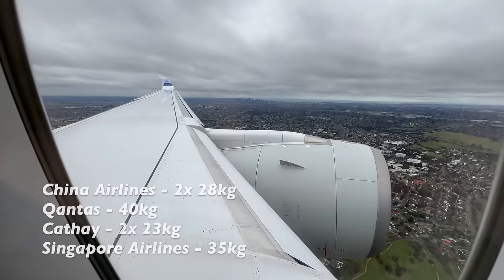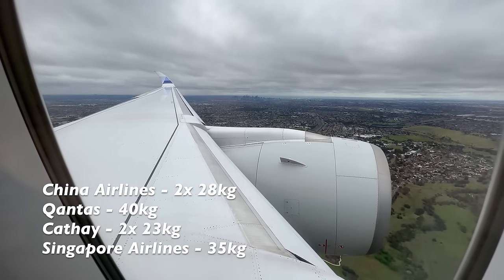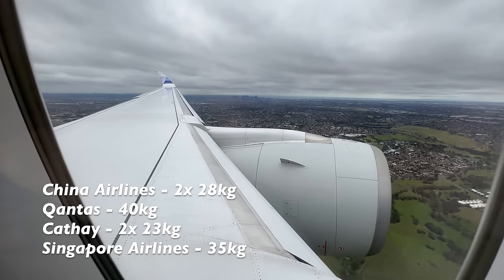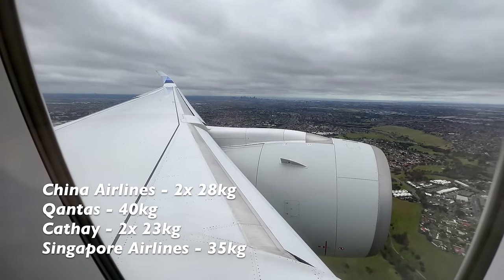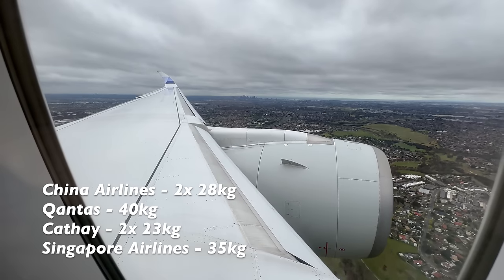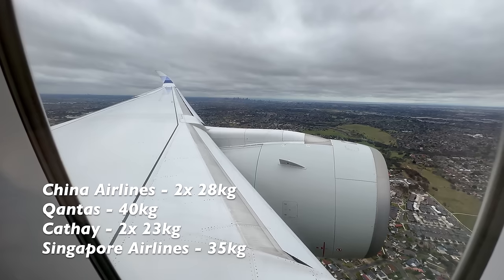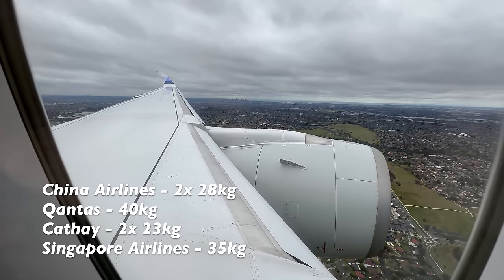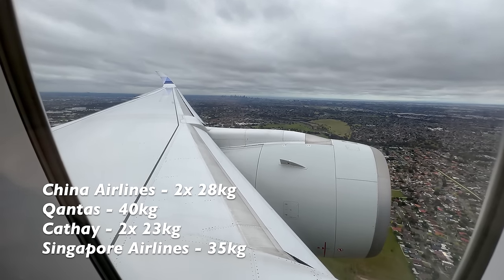That's a whole lot more compared to Qantas, Singapore Airlines and Cathay. Cathay allow 2 pieces up to 46 in total. Qantas allow 40, Singapore Airlines only 35. Even on Singapore or Qantas First Class, you only get 50. So China Airlines Premium Economy gets you more baggage allowance than Singapore or Qantas First Class, which I couldn't believe when I did my research.